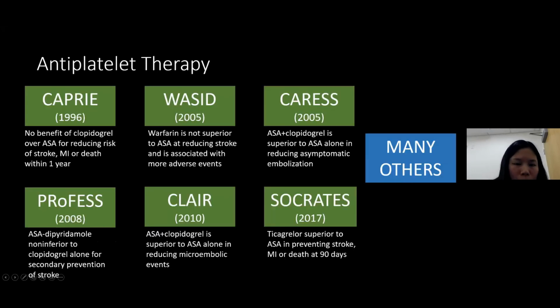In regards to antiplatelet therapy, there are several different studies that have investigated different antiplatelets and different anticoagulants to see which one is better in reducing strokes. This is just a few of them. There are many, many others. I'm not going to go into all the details about these different antiplatelet therapies because it's not the main point of the talk, but I just wanted to list them out so you're aware when you see these abbreviations like CAPRIE, WASID, CARESS, PROFESS, CLAIR, and SOCRATES.